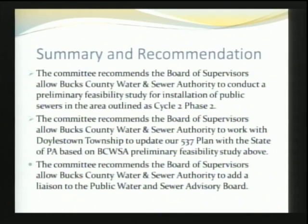So what we're asking the Board of Supervisors to consider is to allow Bucks County Water and Sewer to do a preliminary feasibility study for possibly looking at sewers in this area, which we've listed as Phase Two. We would also like the Board of Supervisors to allow Bucks County Water and Sewer to appoint a liaison to our board for a better flow of information. And we're recommending that the authority engage with Bucks County Water and Sewer to possibly update our 537 plan to the state as a result of what they find in the feasibility study. Because if they determine, as we believe, that this area could benefit from public sewer, then we need to update the 537 plan to the state.